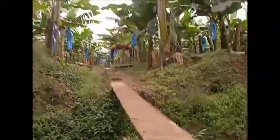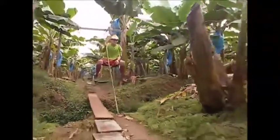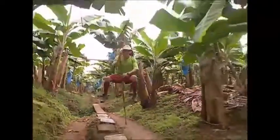The workers use a pulley system to get themselves around. It's meant to transport the fruit, but catching a lift saves them from walking.